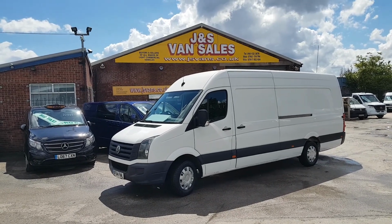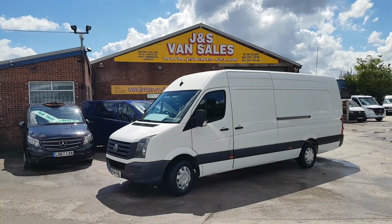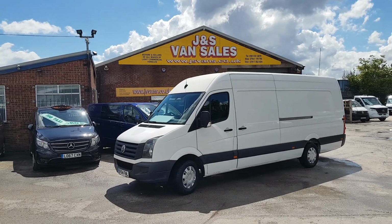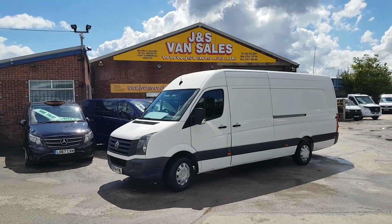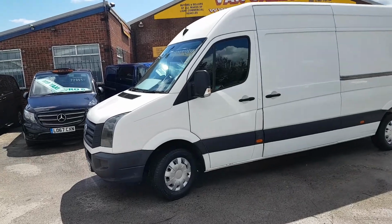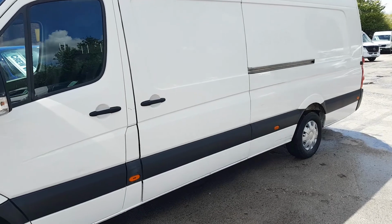It's got navigation system also, but just taking account, this one is the 5 meter model, extra long wheelbase, full high roof, 163 brake horsepower engine, super rare vehicle, make a lovely camper van conversion. It's just recently had a full set of new tyres fitted on the day of the video, all Michelins, all just been fitted on it, brand new tyres.